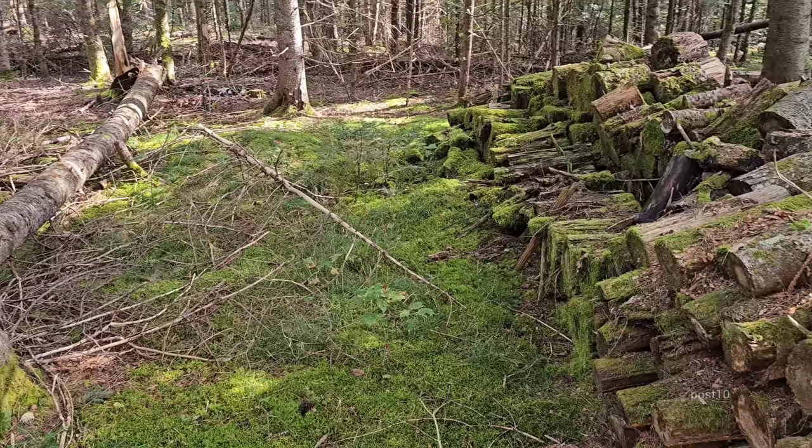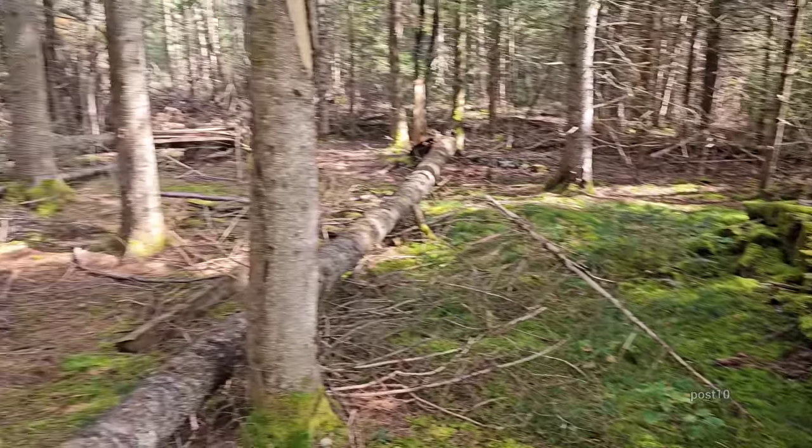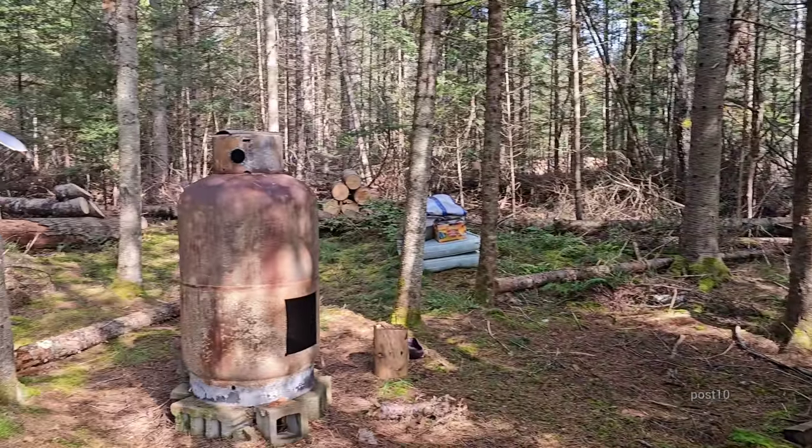And if you look in the background, see those two trees bent over? That was our camp last year. We camped underneath it like a little A-frame. That was pretty cool. Now let's start setting up that tent.